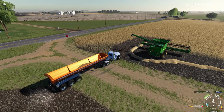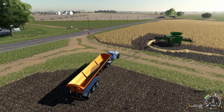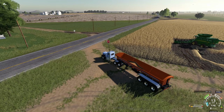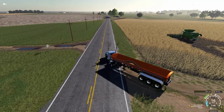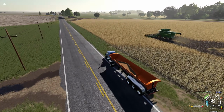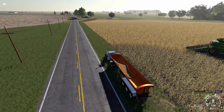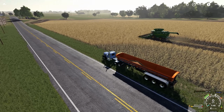Levi is a little bit younger than Colt. He has not had as much time in the combines as Colt has. So he is still learning. There's nothing wrong with that. Just have to be a little bit more careful. We'll pull over here. We'll just wait for his next call.